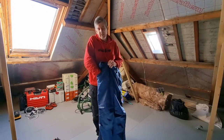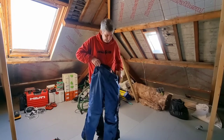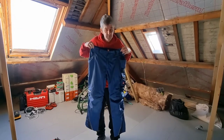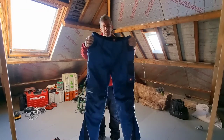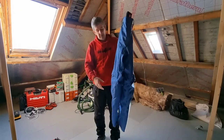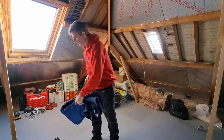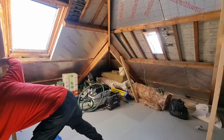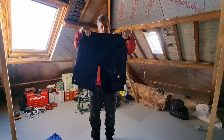And you see these pockets here, they just fill up with dust in my world. I don't know about you guys. But anyway, Engelbert Strauss, they're the ES Motion Winter. And I'll do a more detailed video so you can see them. So they're for winter. And then they also do the ES Motion.